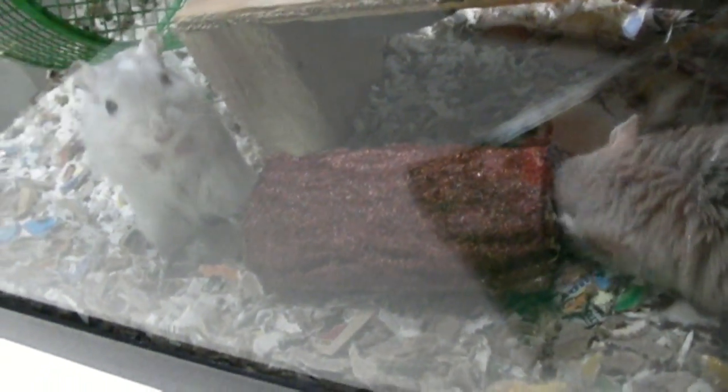And this was only about $2, this little log. Yeah. Still can't find this other apple thing. Oh, that's all right.